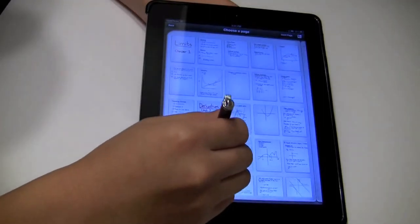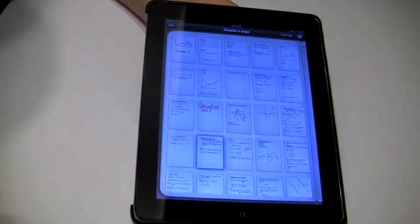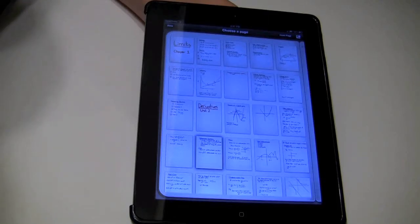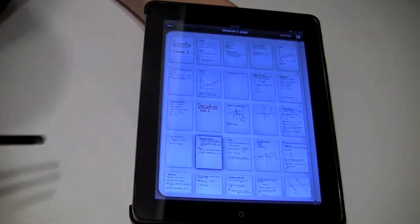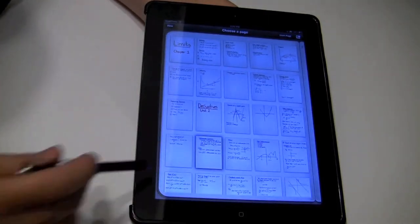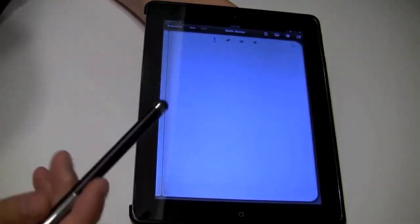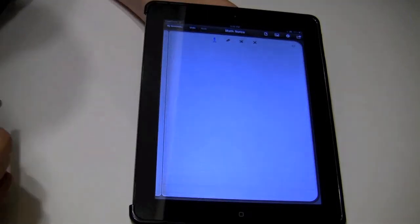I can just hold one down and drag them around, unlike a notebook where you actually have to rip the paper out and then try to do some crazy magical tricks to glue it back into place. This, I can just hold and move to where I want it. Really convenient. And taking notes on the iPad with a stylus is a really fun way to take notes.